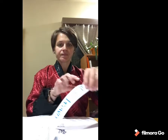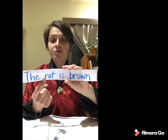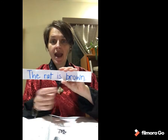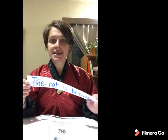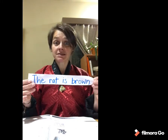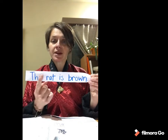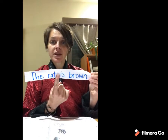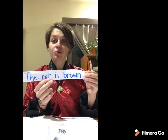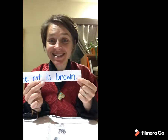All right, so let's read. We'll do one more, okay? So here we go. Sentence number 2. The rat is brown. The rat is brown. It begins with a capital letter. Check. It makes sense. The rat is brown. It makes sense. Rule number 3, there's a finger space between each word. And rule number 4, it has an end mark. So it's a good sentence.